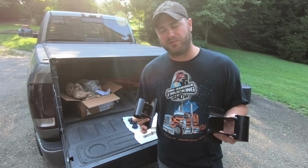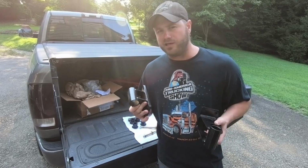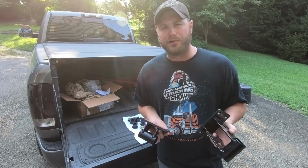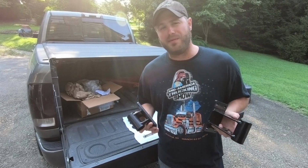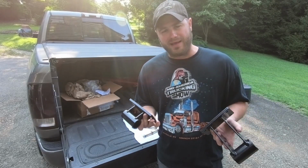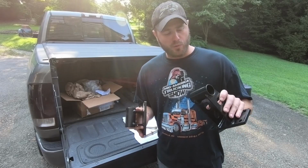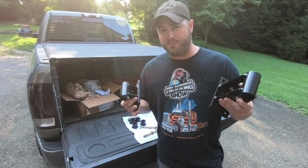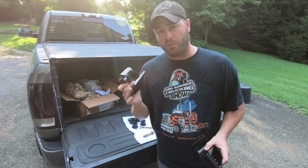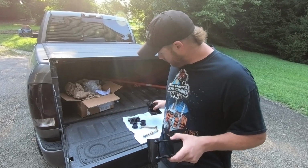Hardway Performance in Florida, who makes this really nice billet aluminum setup, but they kind of do limited runs and they don't know when they're going to have any more. And I know that because, well, I called. So these are steel mounts, and these are produced by Armor Inc. in Alberta, Canada. So they are actually cheaper than the billet aluminum Hardway mounts, even with the international shipping here to Pennsylvania. They seem to be of a very high quality.